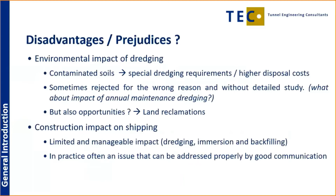There is impact, limited but manageable. Dredging and immersion and backfilling operations will have an effect on the waterway. But in practice, this issue is often addressed by proper and good communication with authorities, port authorities or municipalities, if you like.